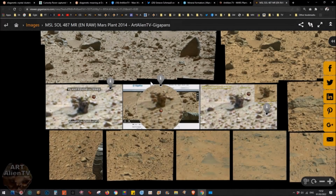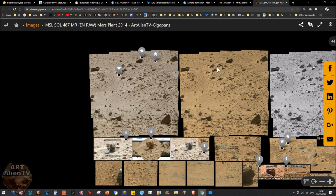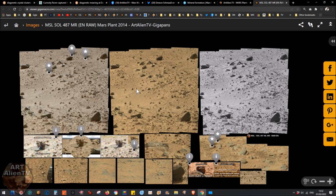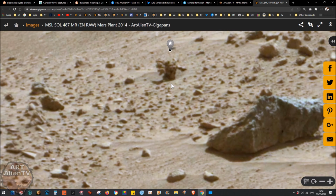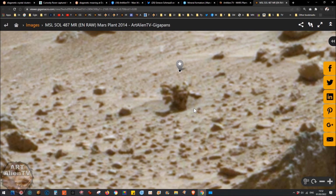You can see it here. I've got an enhanced version here. I've got the raw version here, and I've got an enhanced black and white version of the area. And when you zoom in, it's just there. Okay, there it is. It's not very big. Like I said, somewhere between 3 and 10 inches, I don't know. No scale for this at all, so it's very hard to work out, but I would say it's less than 10 inches, probably more like 7 or something, or 6.